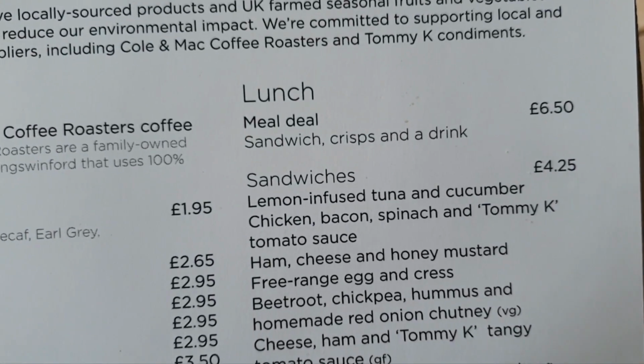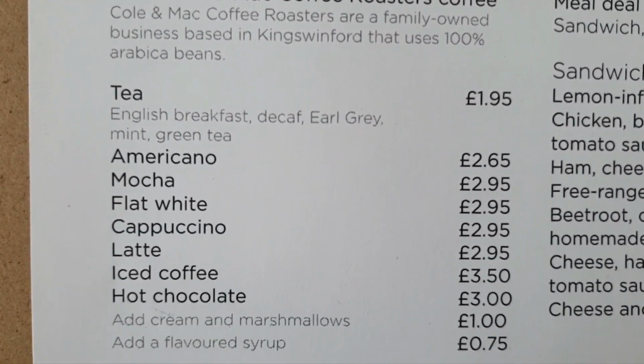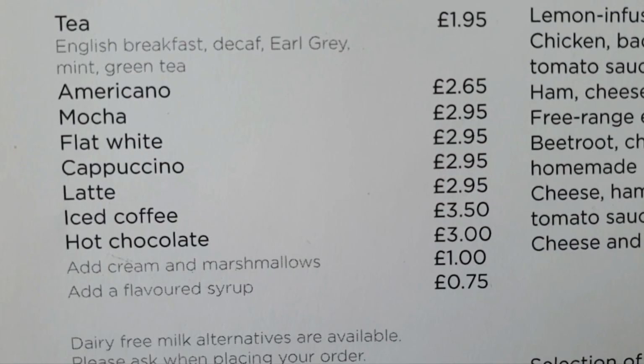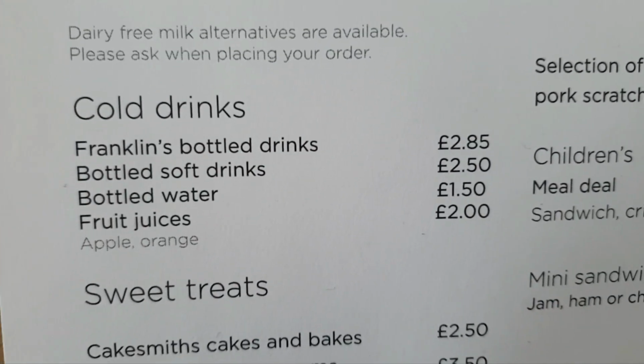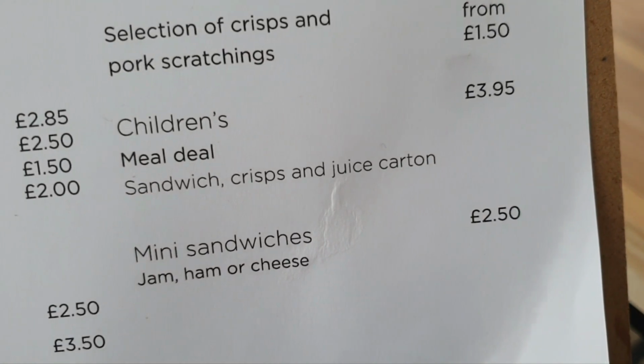Sandwiches, meal deal, hot drinks. I've had the Americano. There's a mocha, flat white, cappuccino, latte, iced coffee and a hot chocolate. You get the cold drinks. You get the children's menu.